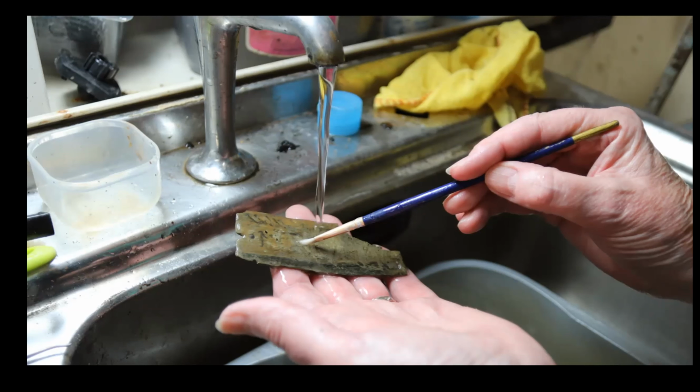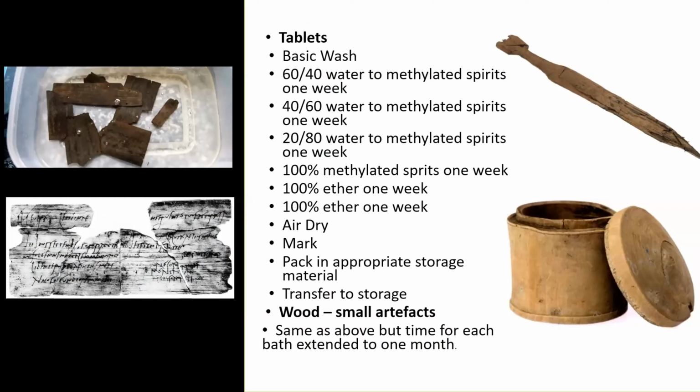And then it does go through a chemical process, so basic wash. And then for our wooden objects, they enter into baths of methylated spirits and water, and it gets heavier and heavier on the methylated spirits as you go through, up to 100% meths. And then it goes into 2 baths of 100% ether. Then, of course, all of the objects have to then have the ether removed, and that's done by just air drying them. The idea is, if you think of a cell of a piece of wood, what we're trying to do is remove the water from that object, and that helps to preserve it.